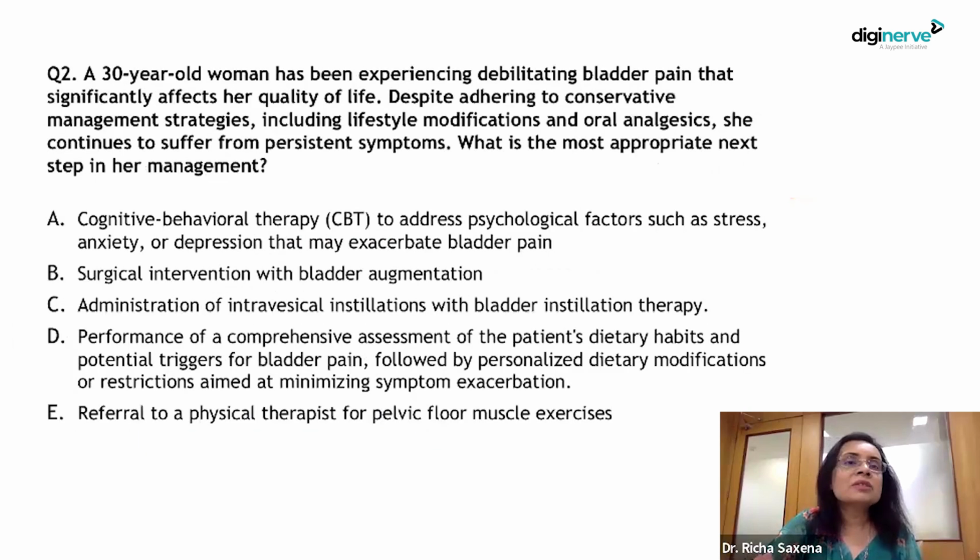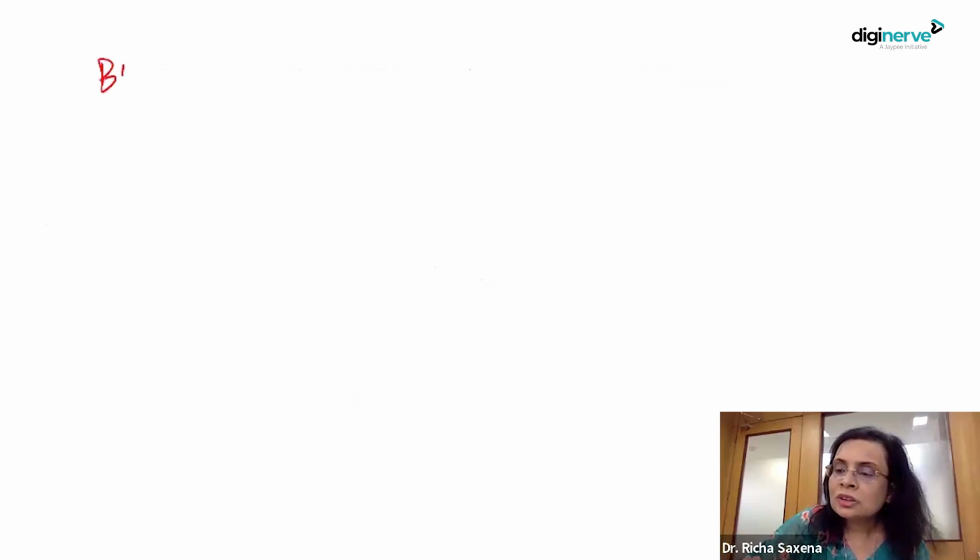Coming to the next question: a 30-year-old woman has been experiencing debilitating bladder pain that significantly affects her quality of life. Despite adhering to conservative management strategies, including lifestyle modifications and oral analgesics, she continues to suffer from persistent symptoms. What is the appropriate next step in her management? So what do you think is the diagnosis in this case? Yes, this is bladder pain syndrome.